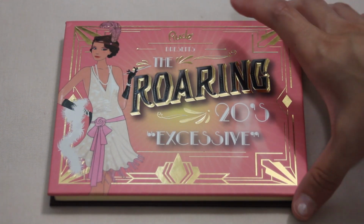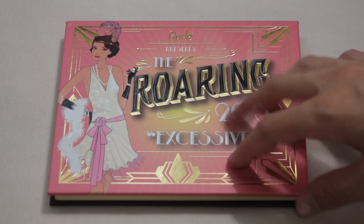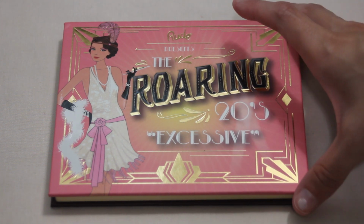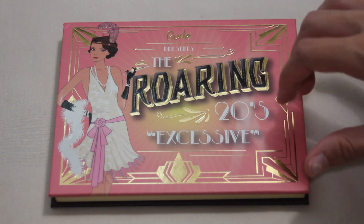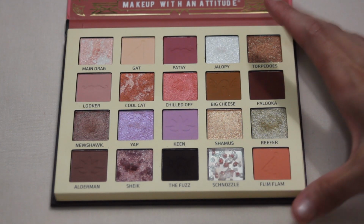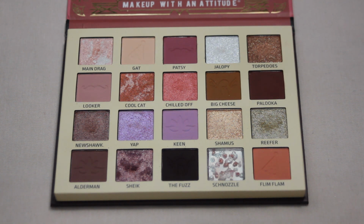So number 5 goes to the Excessive palette. I think this packaging is absolutely gorgeous. I love the packaging on all of these. They're just so glam looking, and I think they're super cute. And here is the color story of this one. I do think this one is a super cute color story. Super easy to use. I think the reason this one is ranking lower is just because it's one of my least used out of this collection so far. I just haven't really been reaching into it too much.